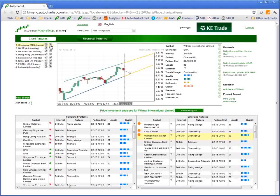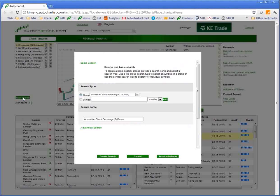So I can remove the search by clicking on the little cross next to it, or I can edit it by clicking on the little pencil next to it, or I can create my own new search by clicking on this button in the middle left here which says New Search. So when I click on that button, it opens up a new window for me.